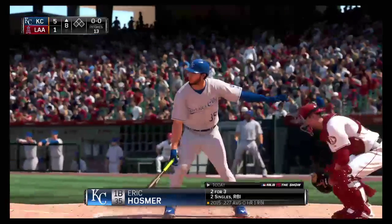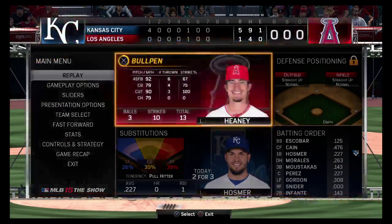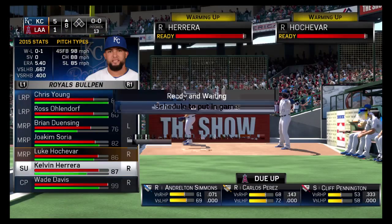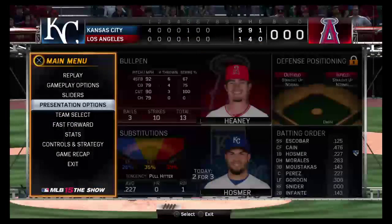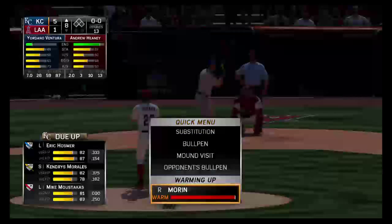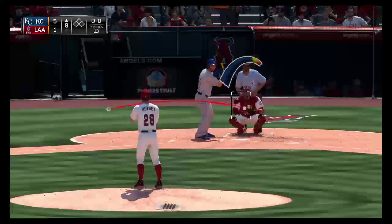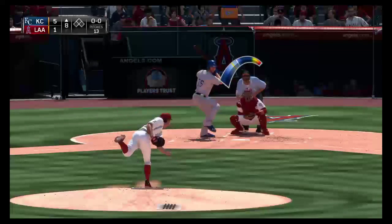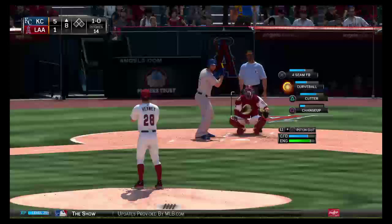Eric Hosmer will get us going now in the top half of the 8th. For Kansas City, first baseman number 35. Now here's the first pitch. And he'll start the inning with a pitch that misses off the plate. It's ball 1.